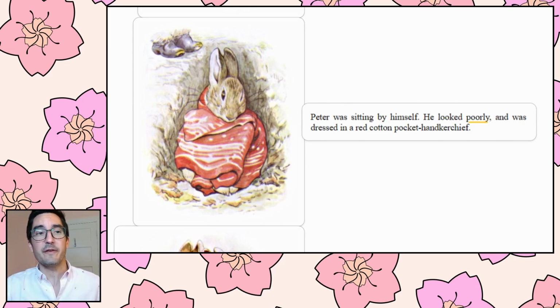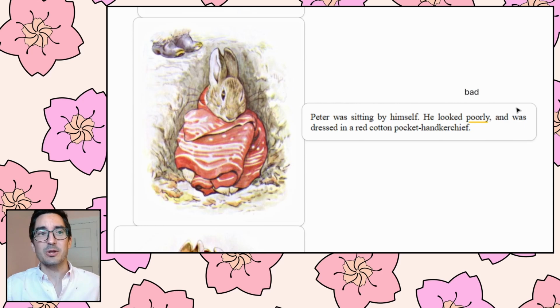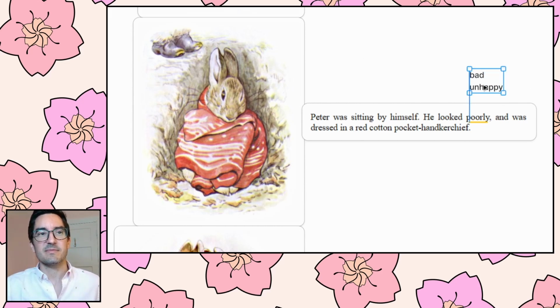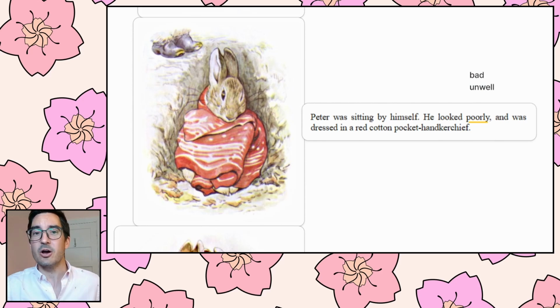Again, this is an old-fashioned way of writing or talking. I would just say he looked bad, or he looked unhappy, or he looked unwell. That's probably better. We don't know if he's unhappy, but he looks unwell. He looks not good, right? And he was dressed in a red cotton pocket handkerchief.